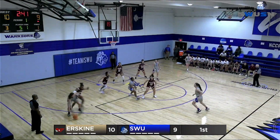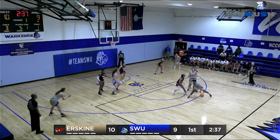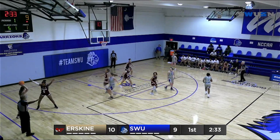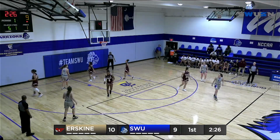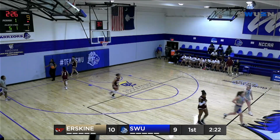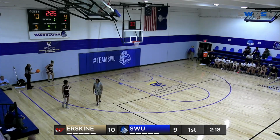Hendricks swings it to Caroline Reese. Mack with it up top. Loses the ball but gathers it back. 10 on the shot clock. Warriors got to go here. Reese has it on the wing. Up top they'll go inside and Hendricks throws it away and that goes out of bounds. And it'll go back to Erskine.